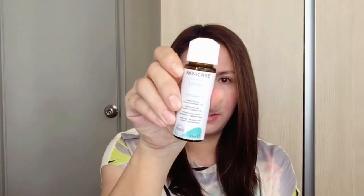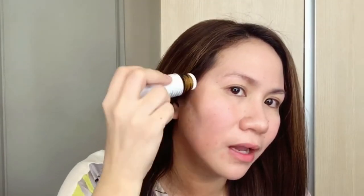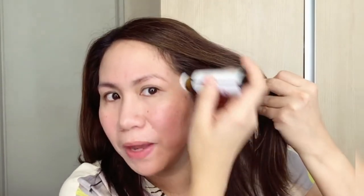So there. So my derma's treating that nga, I'm using that gel. And then after cleansing, I use this one. Acne Care Treatment Lotion with GT10 Peptide also. Pair sila nito. The cleansing gel and the treatment lotion. This treatment lotion is dab it lang around the pimple areas. There. You just dab it around the pimple areas then wait for it to dry.